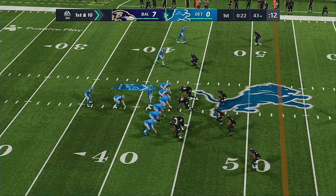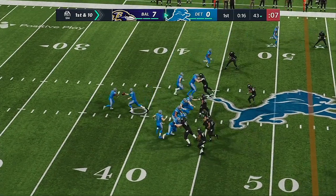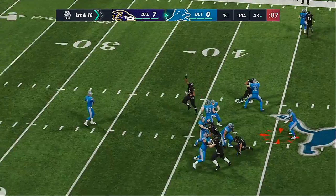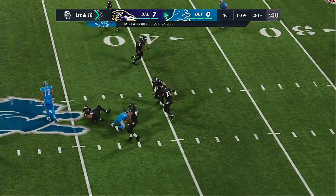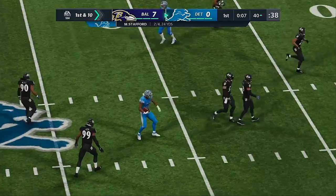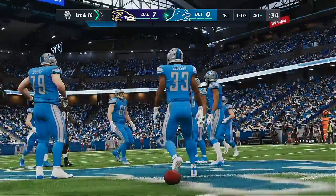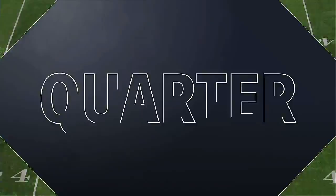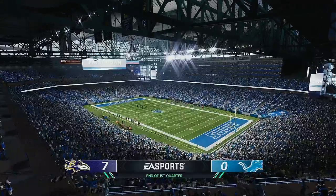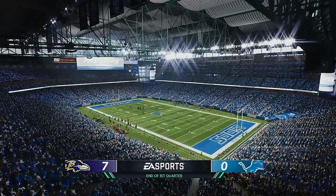Now on the heels of that run by Johnson, here's another 1st and 10. Now it's Stafford. He'll drop this down to Johnson underneath. And they'll work this down to the 40-yard line. Tackled there. 17 yards on the catch and run. It's a first down. 1st and 10 at the 40-yard line. After 1, 7-0 on EA Sports. With the score, Ravens 7, Lions nothing.